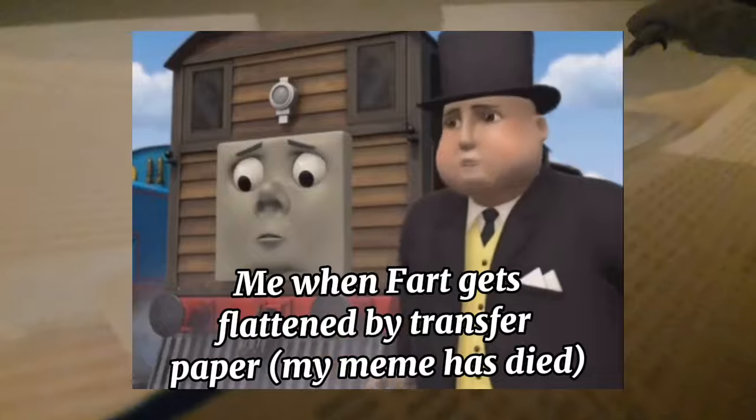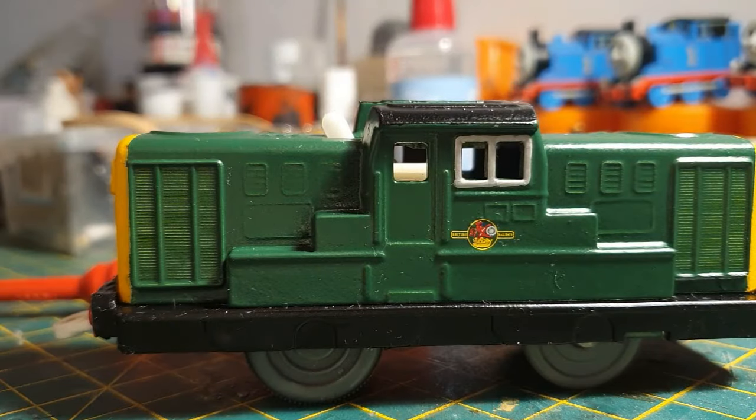I've seen people who try and model BR Blue diesels in the Thomas fandom who get BR Blue completely wrong, or can't even be bothered to pay like £5 for a sheet of BR double arrows. It's not that hard, people. It's £5, maybe a bit more, for a few transfers. Like, look at this. Look, transfers. It's not that hard, people. Oh no! Yeah, that is Derek.